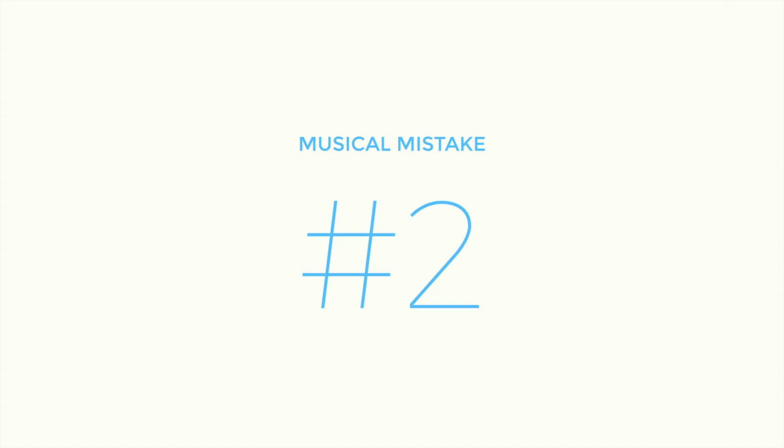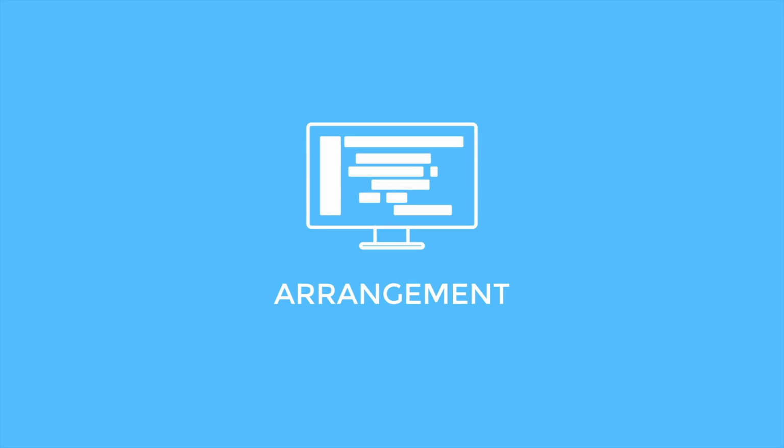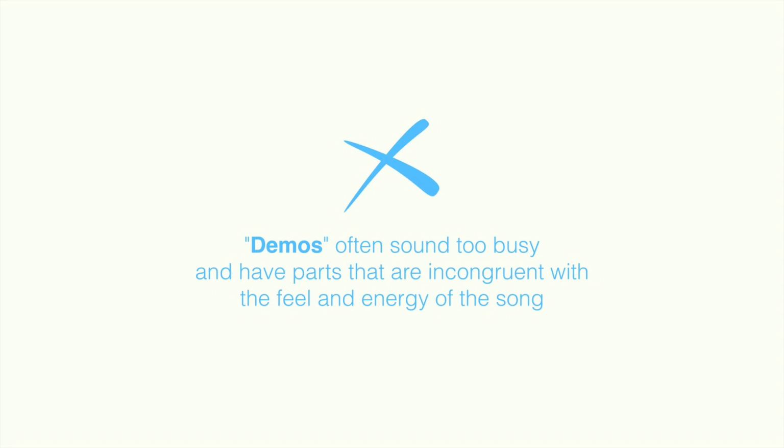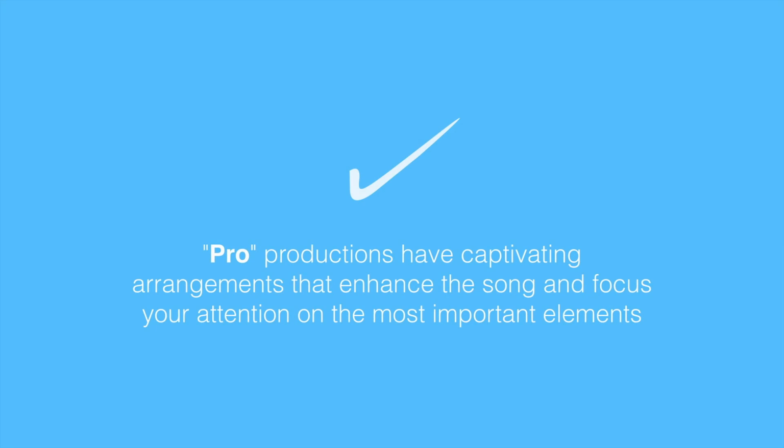The second most common issue that causes tracks to sound more like demos than professional commercial tracks comes down to arrangement. Demos often sound too busy and have parts that are incongruent with the feel and energy of the song, while pro productions have captivating arrangements that enhance the song and focus your attention on the most important elements.